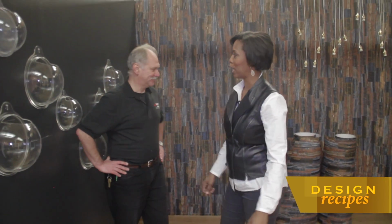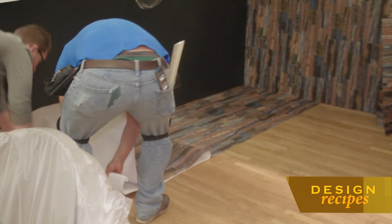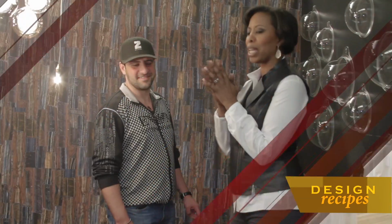I can't wait to see what it looks like. Me too. Thank you. With our custom stone design wallpaper inspired by stone furniture luxury brand Zakana in place, we get the nod of approval from owner Frank Morosco. What do you think? It looks amazing, beyond what I envisioned. Really, really great job.